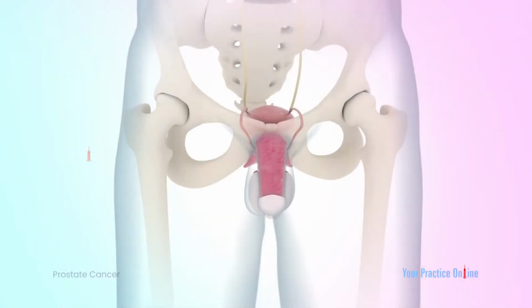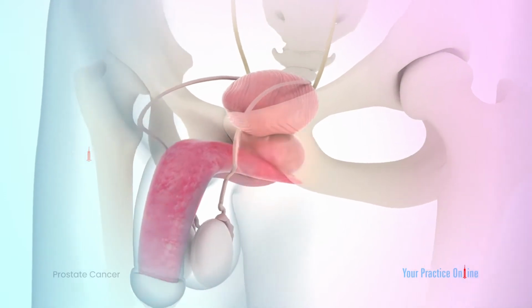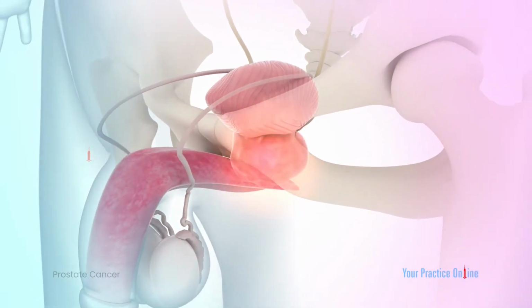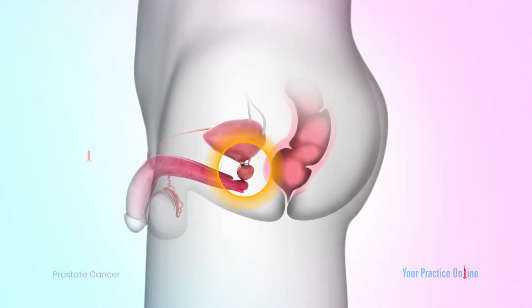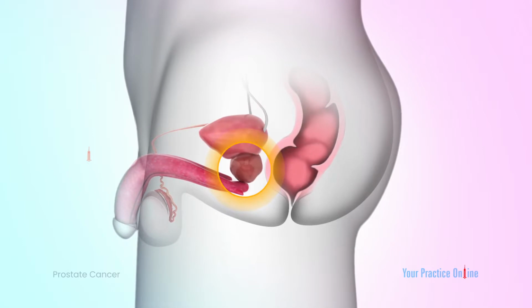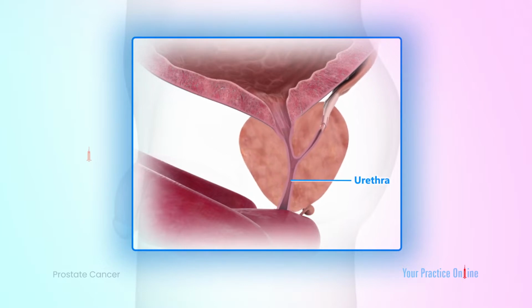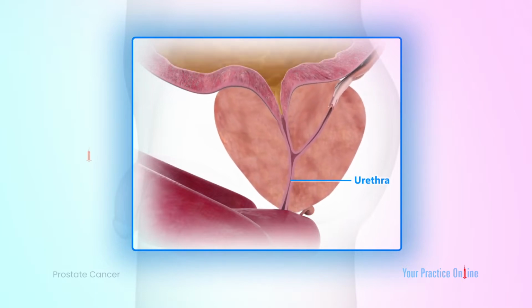Introduction. Prostate enlargement, also known as benign prostatic hyperplasia or BPH, is the most common prostate problem in men. Almost all men develop some degree of prostate enlargement as they age. The prostate gland encircles the urethra, so when the gland enlarges, it presses against the urethra, restricting urine flow through the tube and causing problems with urination and other associated symptoms.